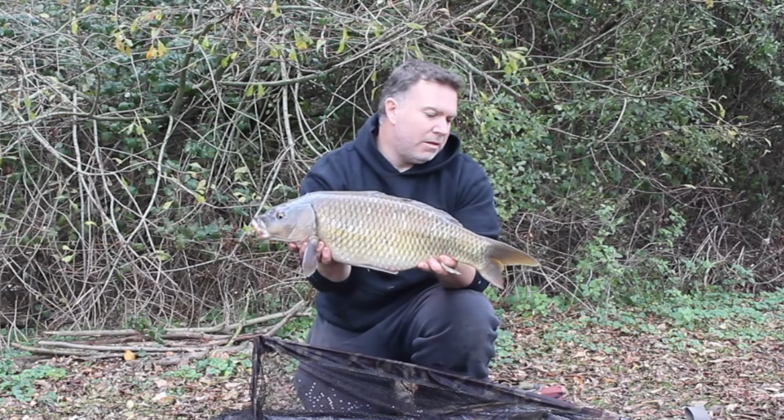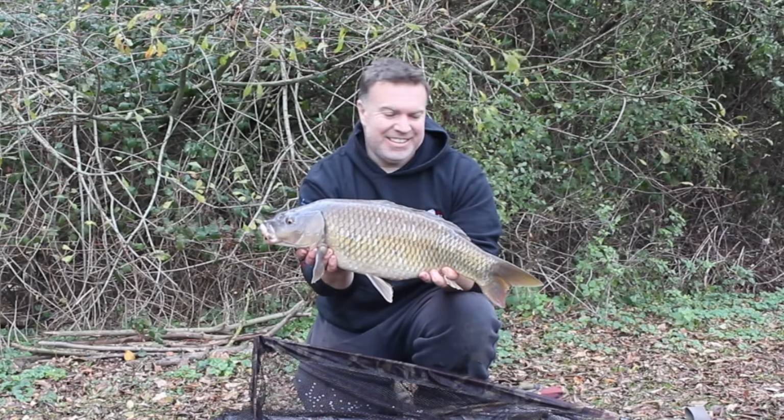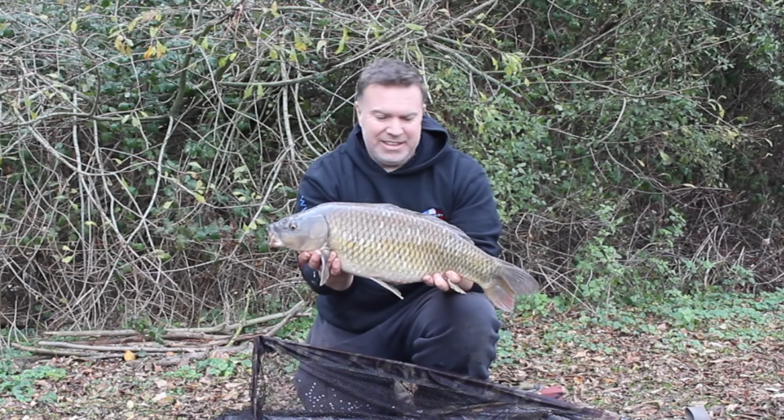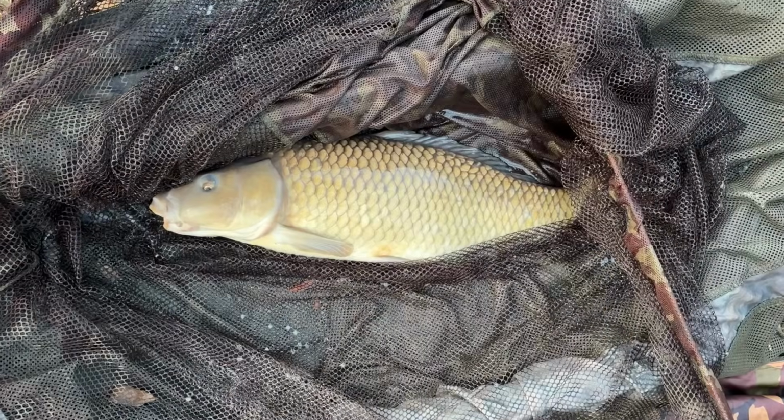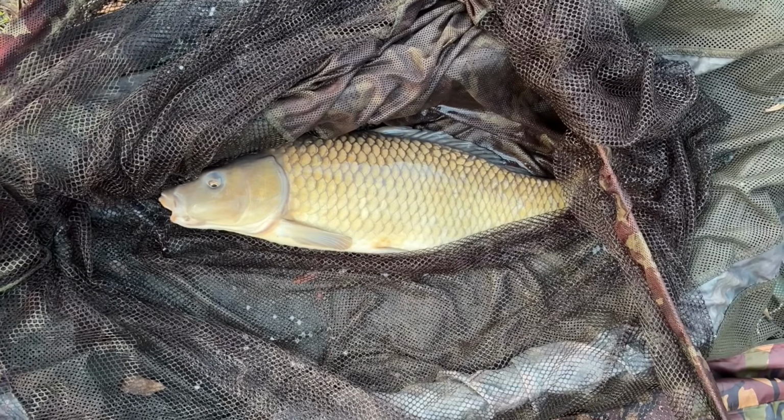Biggest one is 11 pound-ish, maybe just over 11 pound. I didn't weigh it, but I'd weighed the one before that. So yeah, I lost one, just a hook pull. There's a few fish with dodgy mouths in here, and I'm guessing that's the reason. And I had another little one after that. Again, it's probably only about 7 pound.